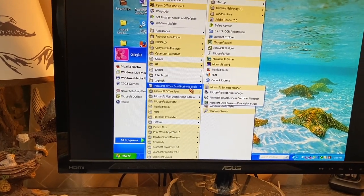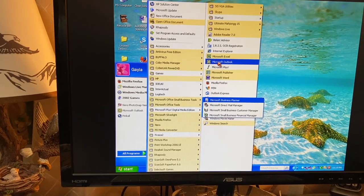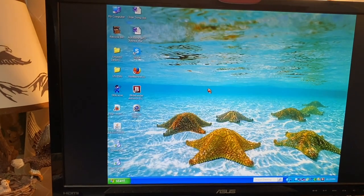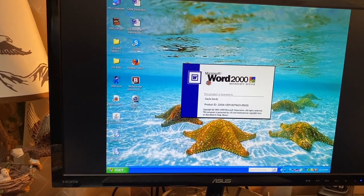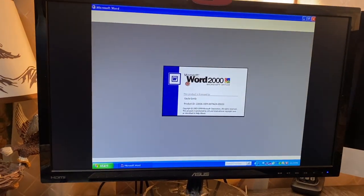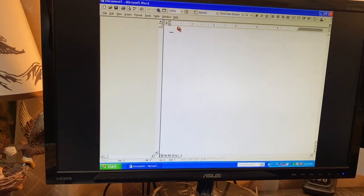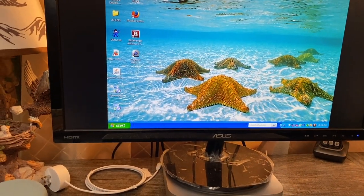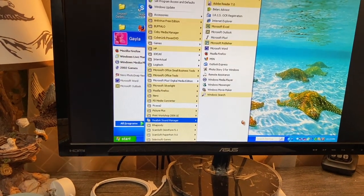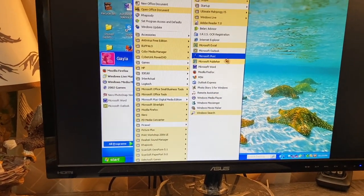Looks like it's Small Business Tools. They must have installed Office. What is this? Office 2000? I think it's Office 2000. I might be wrong on that. Oh, I nailed that one right on the head. Microsoft Word 2000. Ha ha. Man, some days I'm pretty good and some days I'm not so good. But that was pretty dang good because that was just a completely random guess.